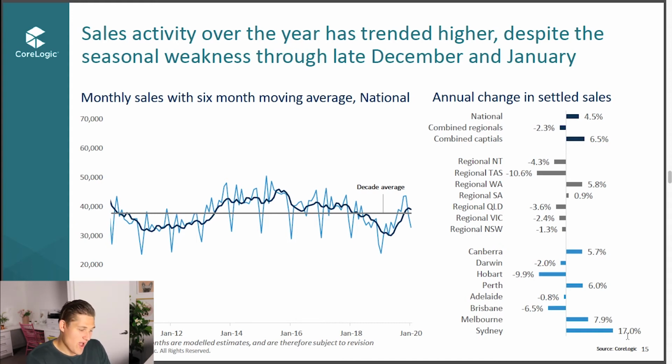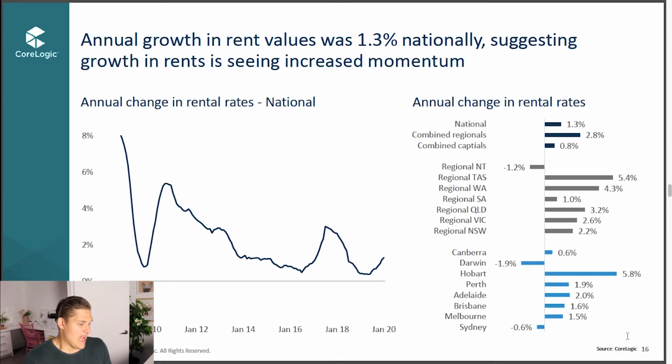Yearly trend, wow, up 17%. That's huge. Melbourne's only nearly 8%, so that's pretty significant. Annual growth in rent values was 1.3% nationally, suggesting growth in rents is seeing increased momentum. Annual change in rent rates. Yeah, so a bit of increase.